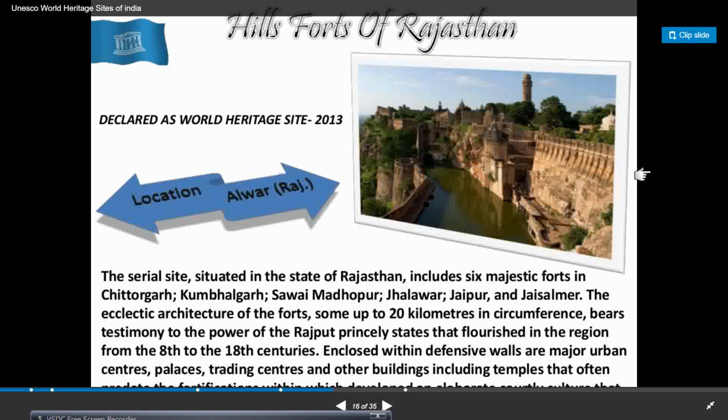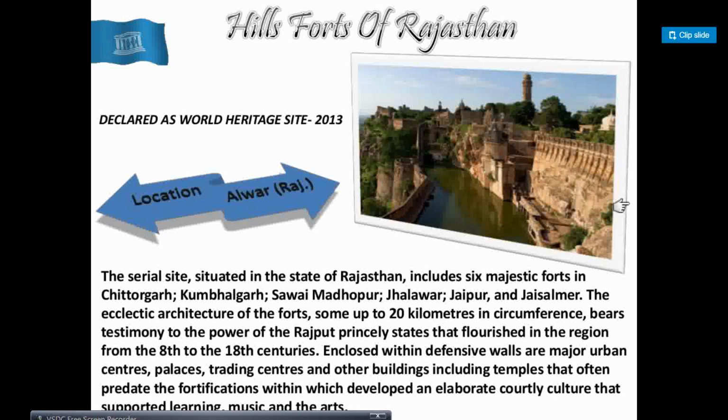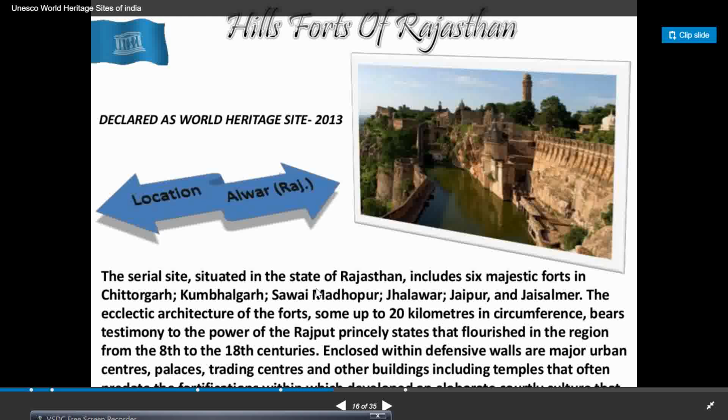Next we will see the hill forts of Rajasthan. These hill forts are located in Rajasthan, and the site was declared a heritage site in 2013. There are serial sites situated in the state of Rajasthan, including 6 majestic forts in Chittorgarh, Kumbhalgarh, Sawai Madhopur, Jhalawar, Jaipur, and Jaisalmer. Like that, there are many constructed buildings in these sites.